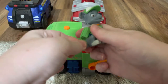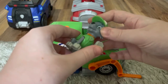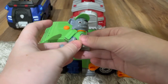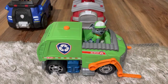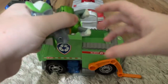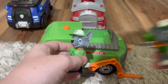His tail actually wags, which is really cool. Then his legs move. His head moves. And he has a pup pack, but it's not a working pup pack. When you press it, it doesn't do anything. Let me show you. I actually have a Rocky with a pup pack. Here's Rocky with a pup pack, and Rocky without a pup pack. It's the two side by side.